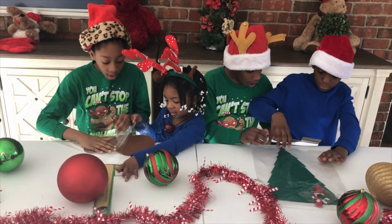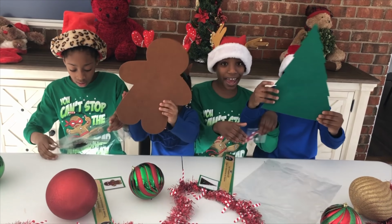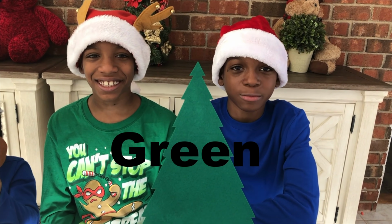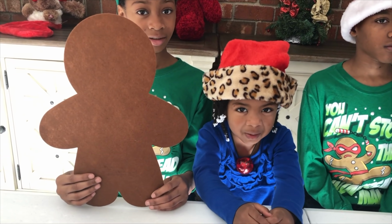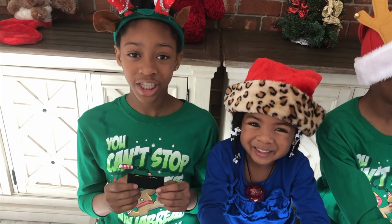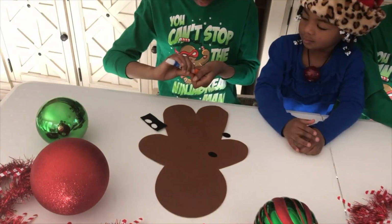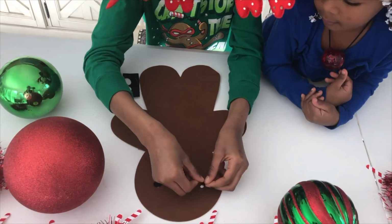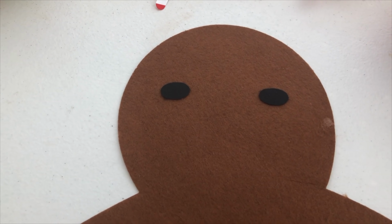Whoa. A gingerbread man? A Christmas tree? Some decoration. Look at this green Christmas tree. We have a brown gingerbread man. But I know I can't eat him. Our gingerbread man is gonna have black eyes. How many black eyes do you see? Comment down below. Our Christmas tree is gonna have red decorations.